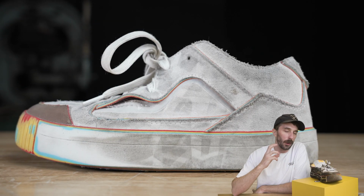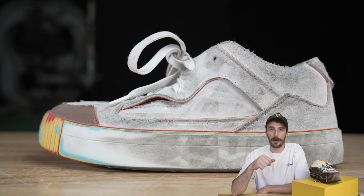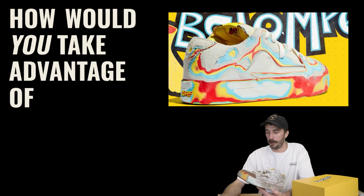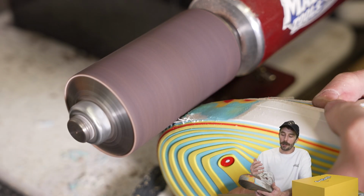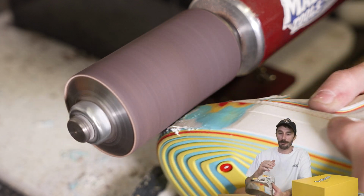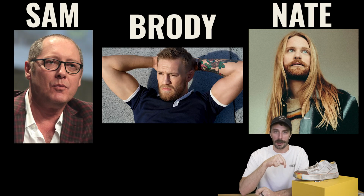And so after the 3 tests, this shoe really doesn't seem like it's a shoe that you're going to be able to get the full advantage of just from casual wear. So if you bought a pair of these, how would you take advantage of the multiple layers? Well, I think you'd just have to customize it, which in and of itself is just about as fun as wearing through layers. So instead of just telling you that you can customize it, we gave Sam, Brody, and Nate 1 shoe each to customize.